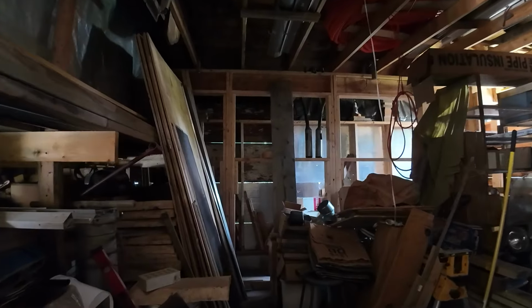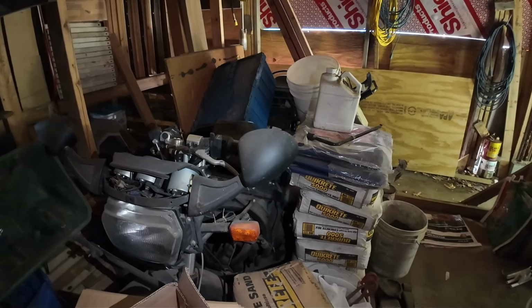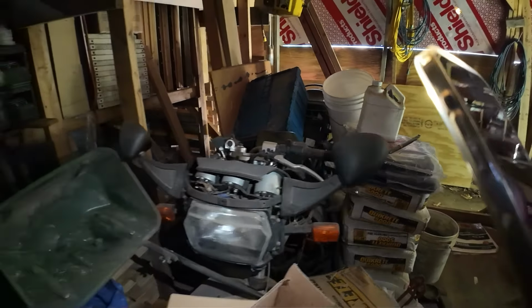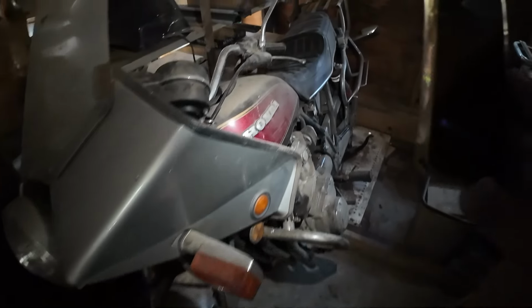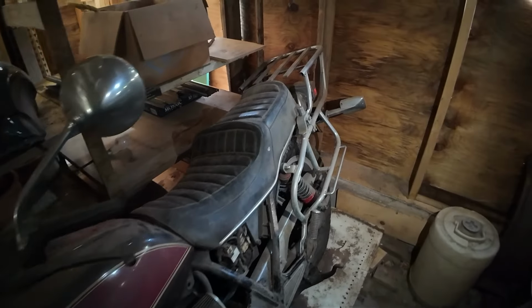And then in here, there actually are a couple motorcycles. So this one is a Suzuki of some sort. I believe he said it was a GSXR. Really old one, but Suzuki GSXR nonetheless. And we've got, I believe he said this is a 79 CB750 with, if you look at the plate, this one was last on the road in 1990.